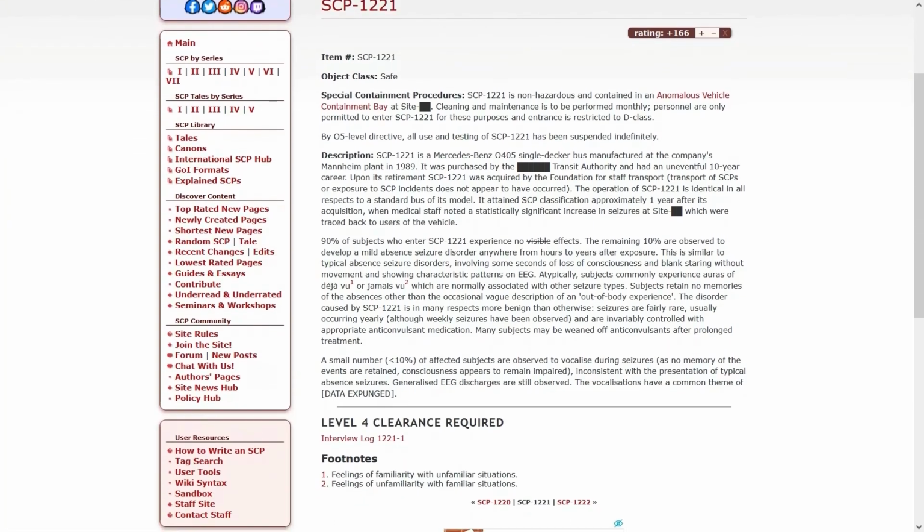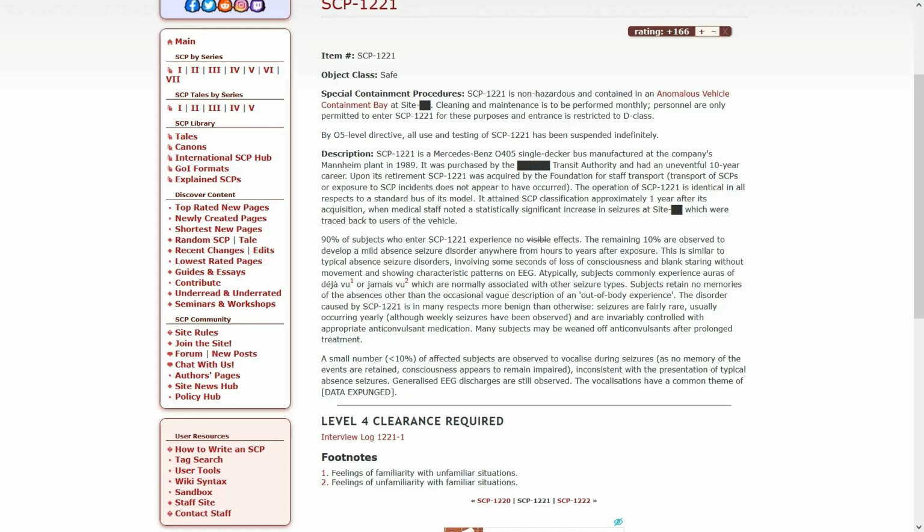So, the bus is safe, but it also has this at the bottom, so I feel like it's lies. SCP-1221 is non-hazardous and contained in an anomalous vehicle containment bay, Reach S Blueprint folder, at site somewhere. Cleaning and maintenance is to be performed monthly. Personnel are only permitted to enter SCP-1221 for these purposes, and entrance is restricted to disposable dudes. By O5 level directive, all use and testing of it has been suspended indefinitely. See, that doesn't sound safe. That really does not sound safe. It's also not even a bus, it's a Mercedes. Okay, it's a bus, I'm sorry, let me read it for realsies.